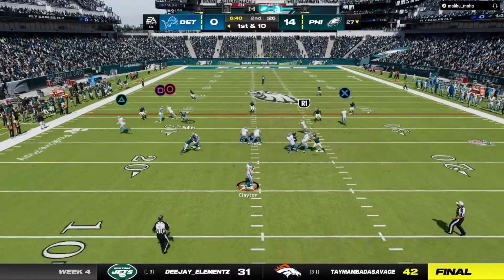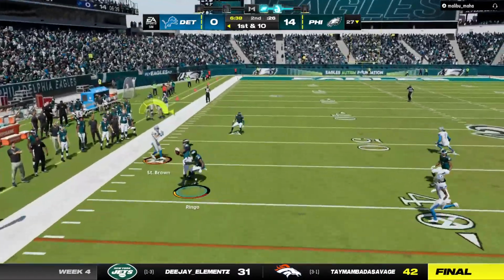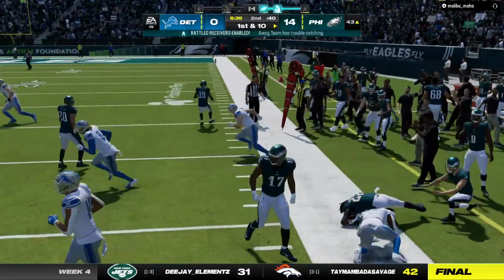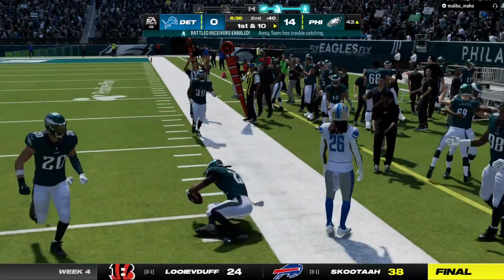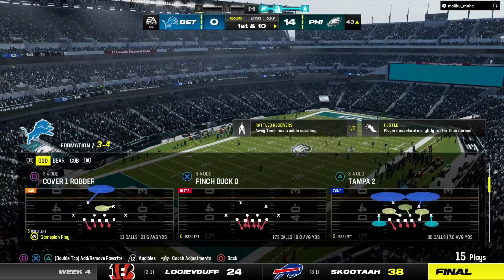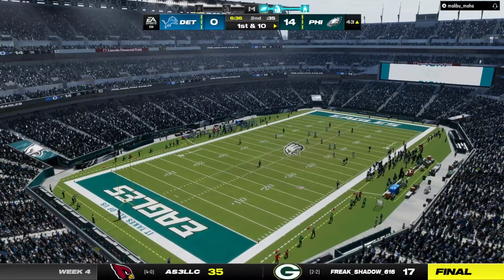On 1st and 10, Clayton. Oh, everything falling apart now. Another one intercepted. Keely Ringo picks it off. And to the 43. So down inside the 45 to the 43-yard line. That's where they'll take over.